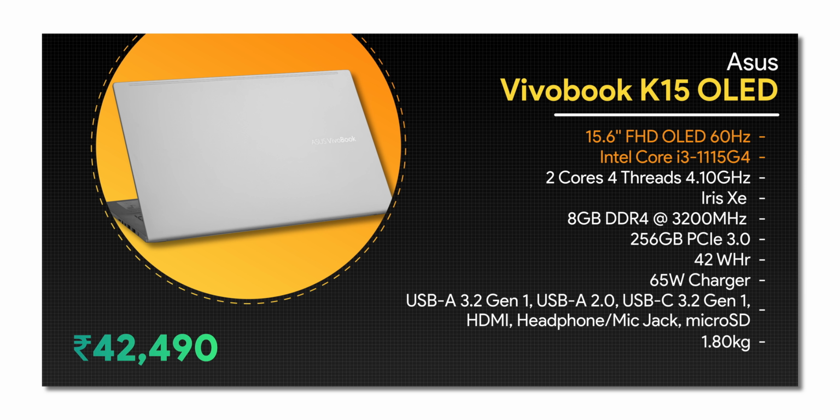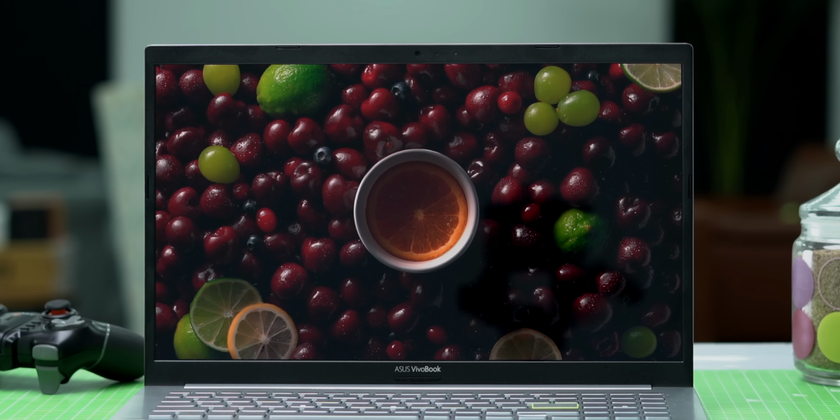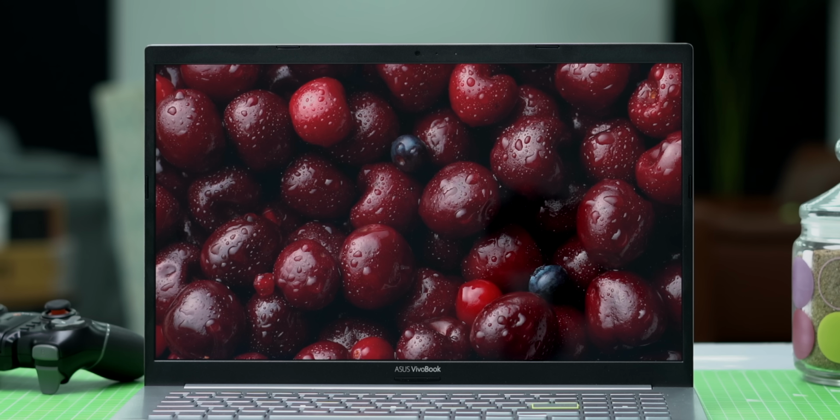Now what makes this the best all-round laptop? So why the VivoBook K15? The biggest highlight, if you ask me, are the display and the speakers. See, the OLED display is just amazing and better than every other laptop display in this price range.